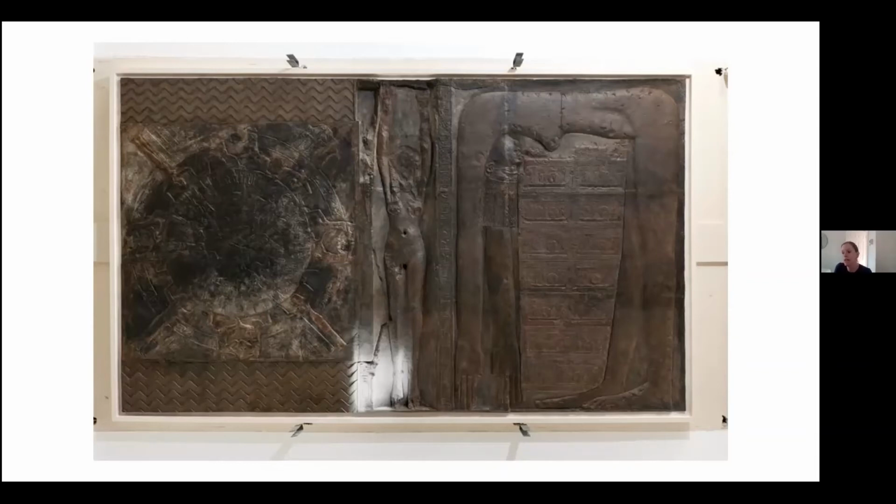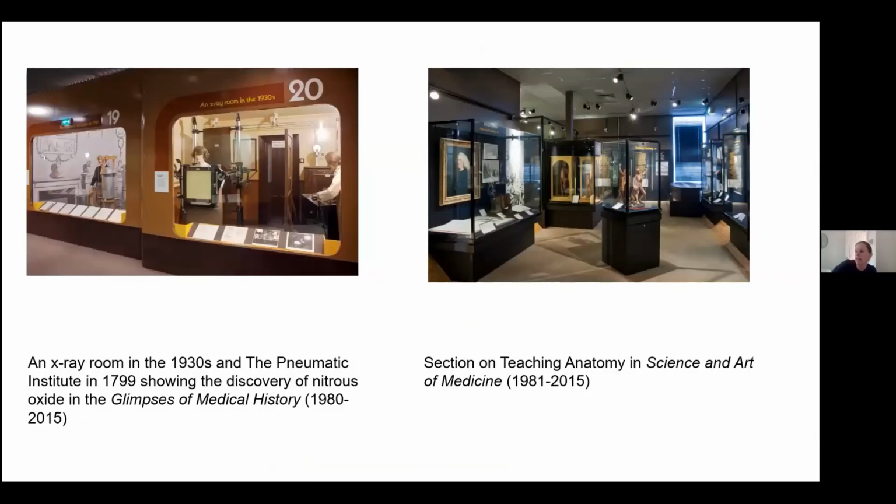So the arrival of Sir Henry Wellcome's museum's collection led to the first two permanent galleries focusing on the history of medicine at the Science Museum. Some of you may be familiar with these, others not so. They opened in 1980 and 1981, and it meant a whole new space at the Science Museum, and it often felt like a museum within a museum.